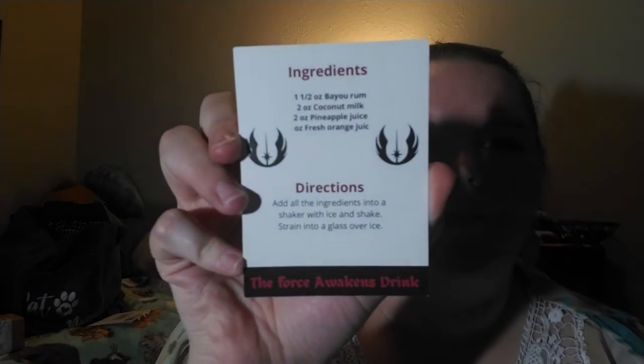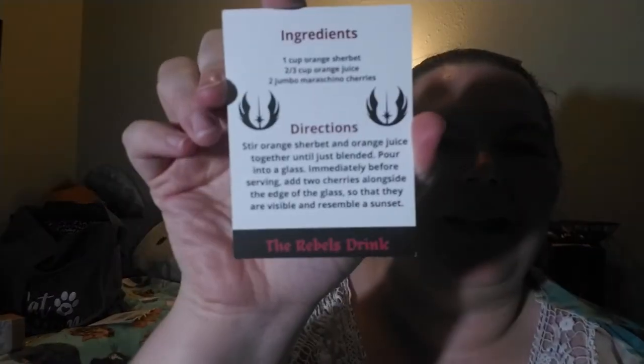And then she usually has a drink card that comes in as well. So like I said, this is Enchanted Fandom. So we have the Force Awakens drink, which is Bayou rum, coconut milk, pineapple juice, and orange juice. And then the other side is the Rebels drink. So it's a cup of orange sherbet, orange juice, and maraschino cherries. Interesting. It's supposed to look like a sunset. So if you're interested, there's the Rebels drink. All right.